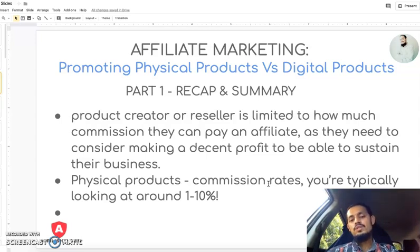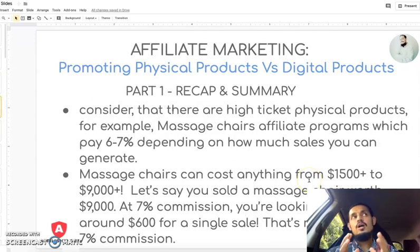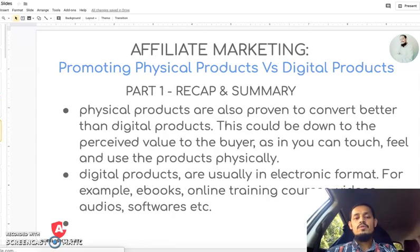So for physical products, you're looking at around 1 to 10% commission, typically. It's not much, but you can look at high-ticket physical products, which pay low commission percentages but high amounts. For example, we looked at massage chair affiliate programs. They pay 6 to 7% commissions, but the chairs cost anything between $1,500 and $9,000. So if you sell one massage chair at 7% commission, you're looking at $600 for a single sale. If you make 2 sales a day, that's over $1,000 in commissions for selling a physical product. So there are physical niches out there that pay high commissions, even though they pay a low commission percentage.